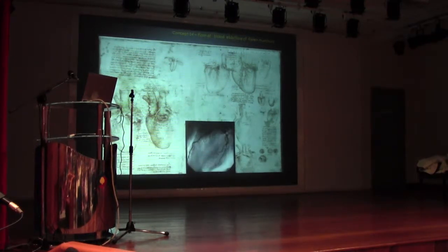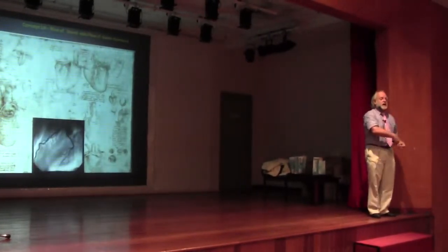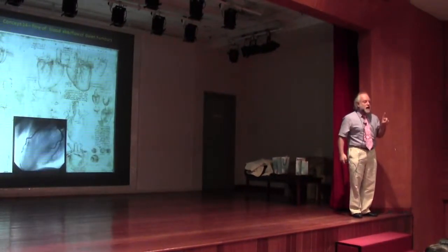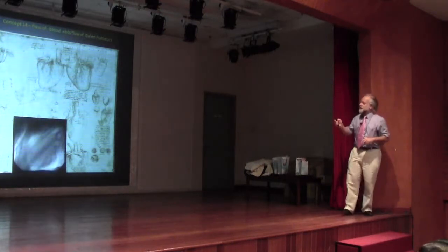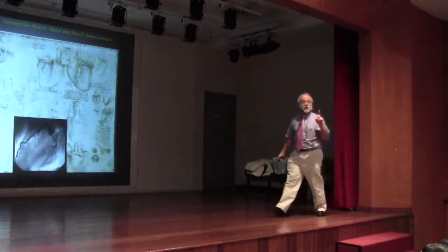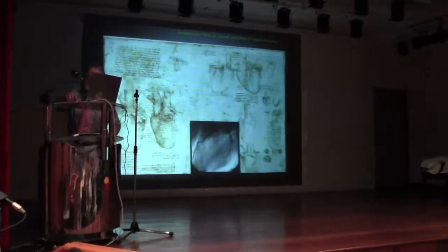Now everyone in this room, whether you're medical or not, knows that the heart pumps out the blood by the arteries, it goes into the capillaries and it comes back via the veins. That wasn't described until 120 years after this drawing. And you'll see in the next drawing I'm going to show you that not only did he get an accurate idea, he didn't solve the problem, it took another 120 years.